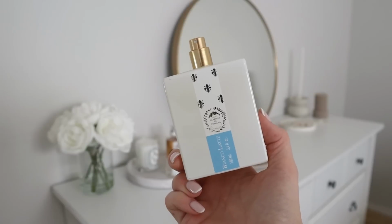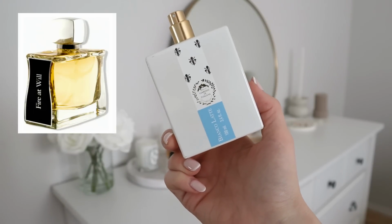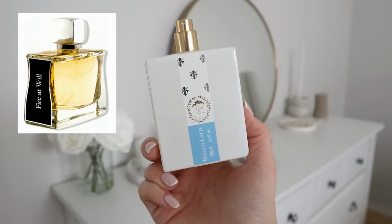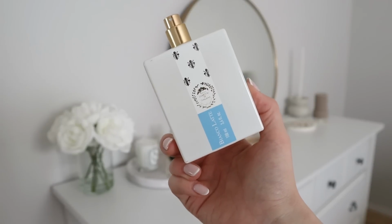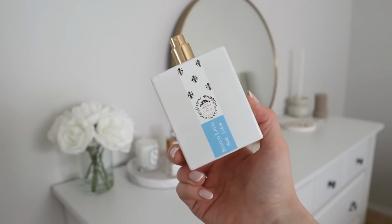What else is there? Yeah, Fire at Will, I have to say I do like better than this one because it doesn't have the powderiness, although this one is more interesting than Fire at Will. Fire at Will is kind of basic. This one's a little more interesting, but I still don't love the powderiness that's in here. So that's just, I think, 4 or 5 vanilla perfumes that I think are better than this one that I would rather spend my money on.